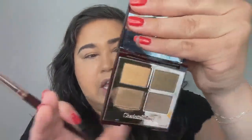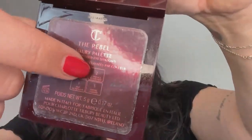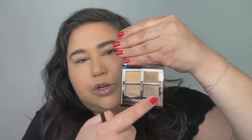If you are forgetting the order that I'm applying these shadows, just know that there are instructions written on the back. It'll say prime, where's my finger? Prime, enhance, smoke, pop. So you use it like a clock. Start here and you work your way clockwise. I don't know if it's opposite to what you're seeing on the camera, but let's see, what questions do we have here? I'm going to go ahead and apply this while I talk.